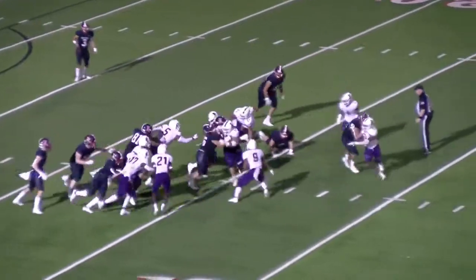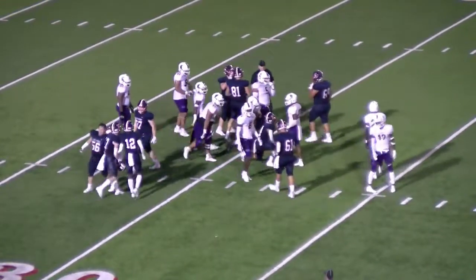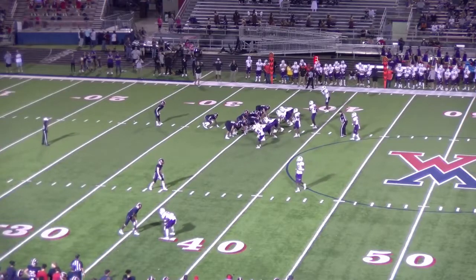Did a great job. Good cutback by Noah, and that allowed us on 3rd and 1. We got 1 to continue. This was the 7-minute drive. Again, this is the same drive. It's 3rd and 6 or 7.